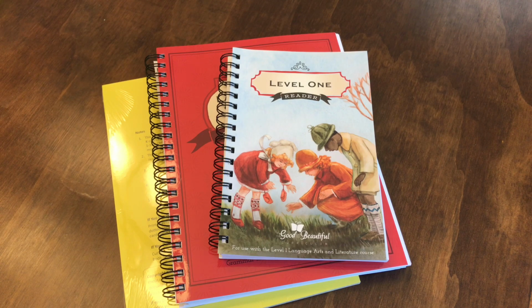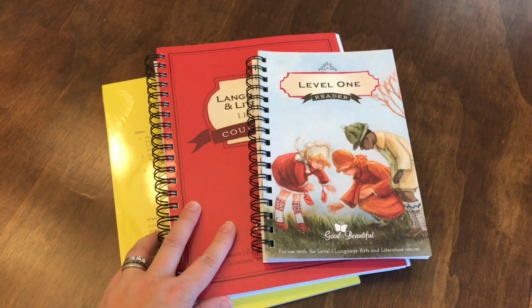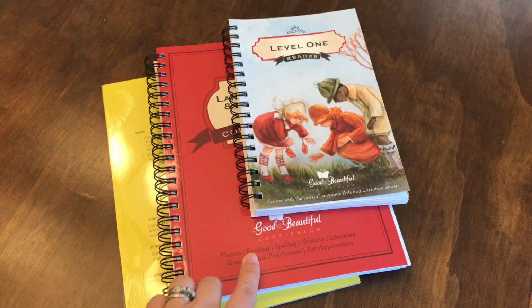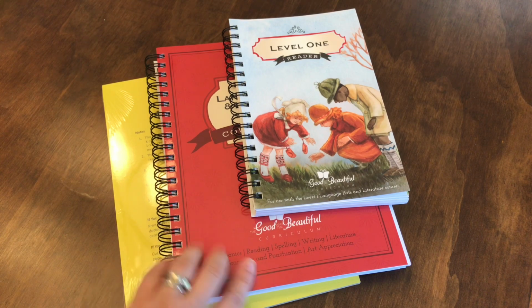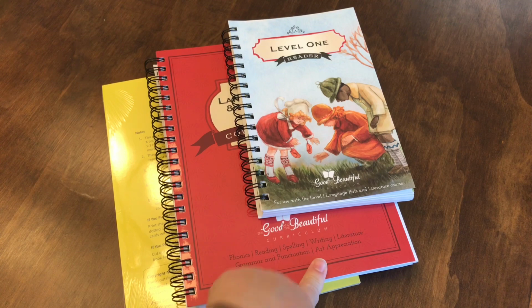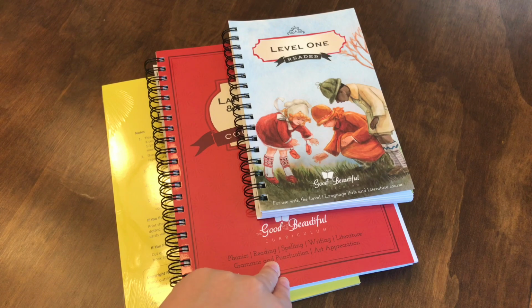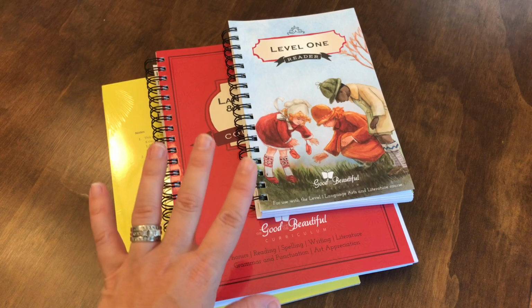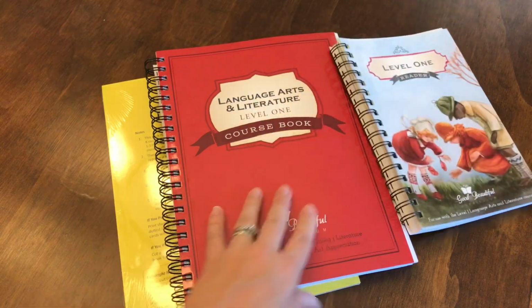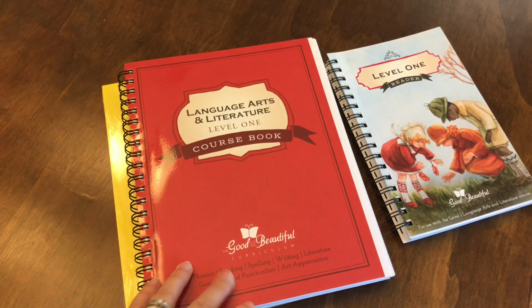It is Level 1, The Good and the Beautiful, Language Arts: Grammar, Punctuation, Phonics, Reading, Spelling, Writing, Literature, Art Appreciation. Didn't they used to have Geography as one of them? Anyways, I purchased Level 2 at a discount, and I think they're coming out with a newer version later down the road, and I opted to wait for this new release, I think it's the 3rd edition. Yeah, 3rd edition of the Level 1 Language Arts.